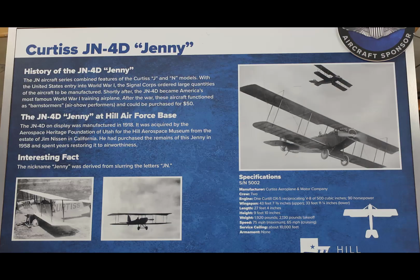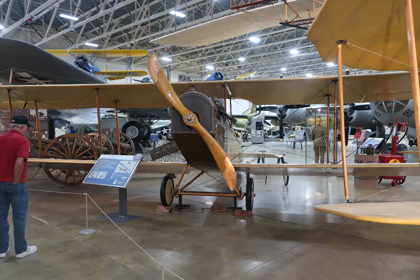The Curtiss JN-4D, the Jenny, was never a warplane. It was a trainer, and it was very successful as a trainer, and very successful after World War I as a barnstorming aircraft.